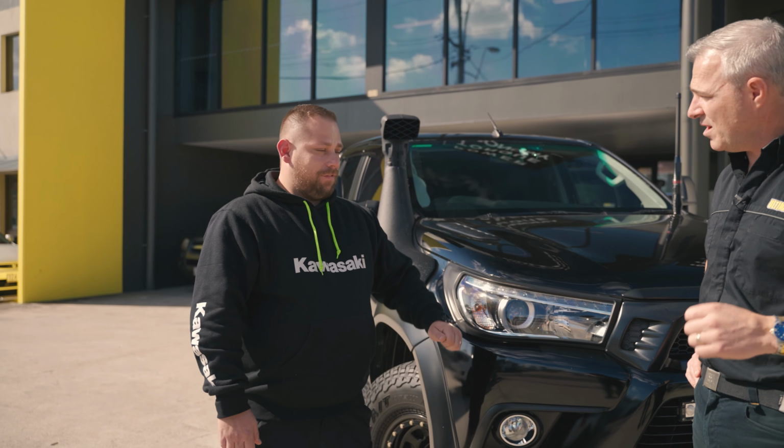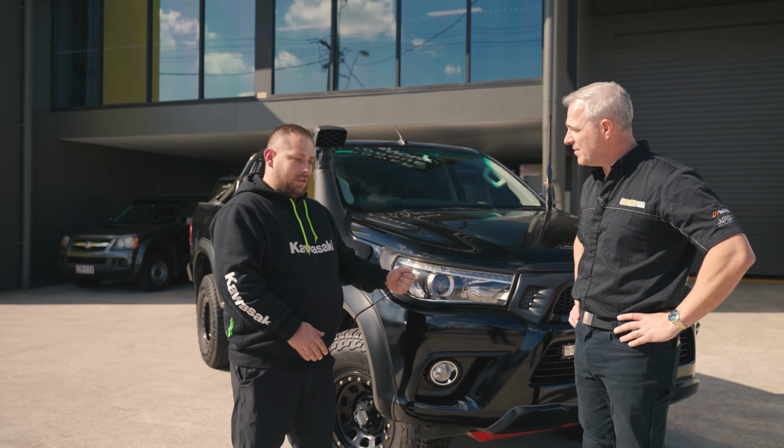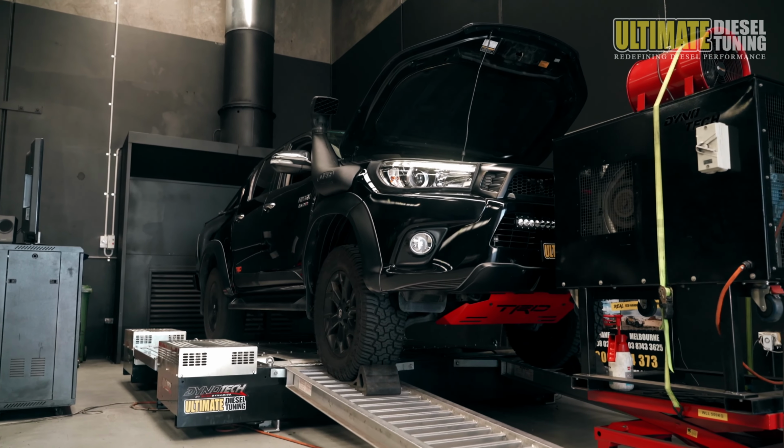Leaving it in D? I'm leaving it in D. I'm not touching it. Just touch the throttle, and it actually behaves like a manual would if you left it in 6th gear. Yeah, great. That's what I like about it.